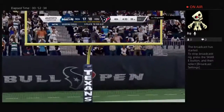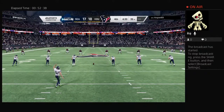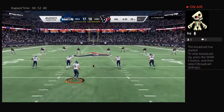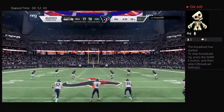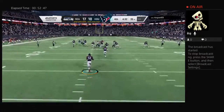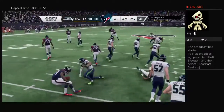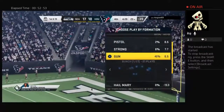Myers connects on the PAT. And that makes it a 17-10 score. And after the touchdown, here's Myers to boot it away. This will be taken in at the 1. And he'll bring it a few past the 20 to the 23-yard line.